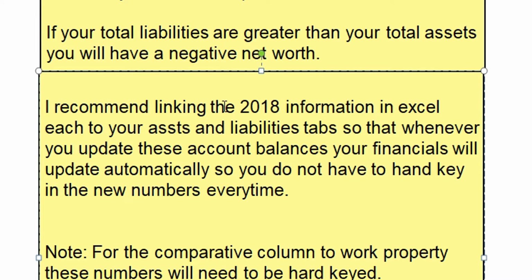And I just want to say I recommend linking the 2018 information in Excel to each of your assets and liability tabs. We're going to look at that in a second, so that whenever you update these account balances, your financials will update automatically, so you do not have to hand key in the numbers every time. I'm going to show you guys that.